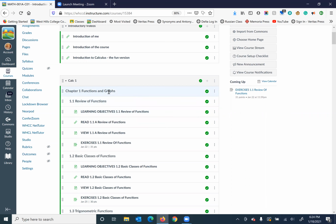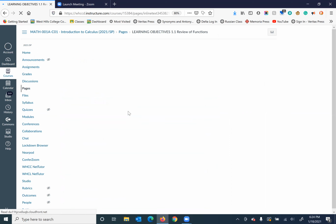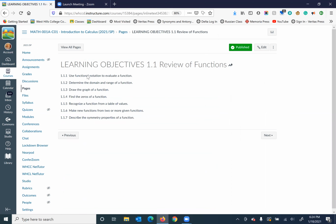So we go chapter by chapter. There are 6 chapters in this textbook. And if you want to click on the learning objective just to see what you are going to be studying, I'm just going to go with one. So there it is. 1.1 has to deal with these 7 items here. If you know what those are after studying, you will be in good shape. All right, back to the home page here.